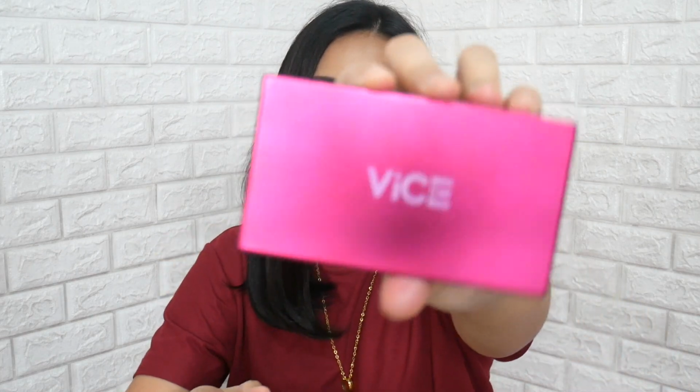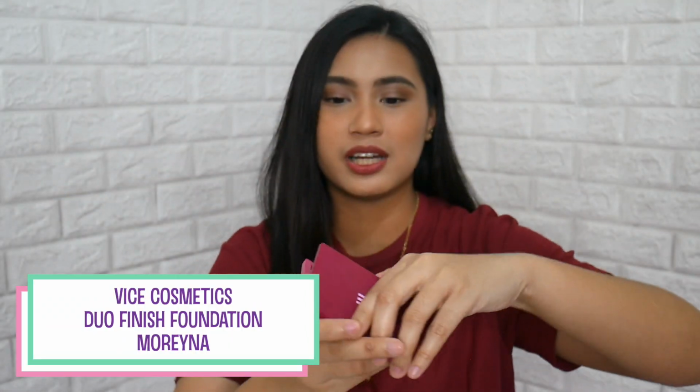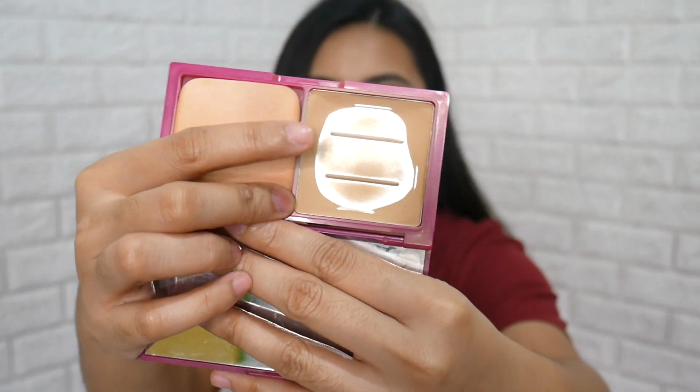First one ay alam niyo na to, my ultimate favorite powder to set my under eye. It is the Vice Cosmetics Full Finish Foundation in the shade of Morena. Ito yung nasa car makeup kit ko before, pero bumili na akong bago yun na nilagay ko doon. Ito yung iniwan ko dito sa bahay para masulit ko pa siya. As you can see, walang-wala na siya halos. Yung mga gilid-gilid na lang.